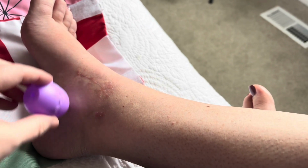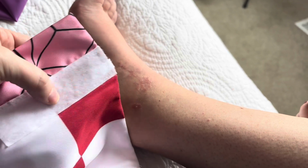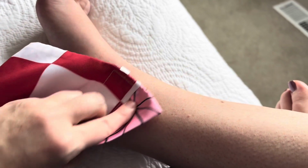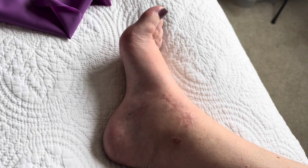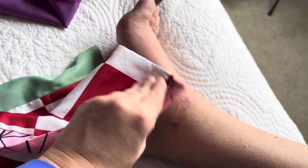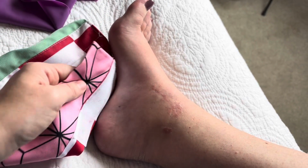I have some dead areas around some of my scarring, and I even have an area where I touch up here, but I feel it on the bottom of my foot. It's so weird. But anyway, I'm trying to retrain those nerves and rebuild them and everything. So that's what that exercise is.